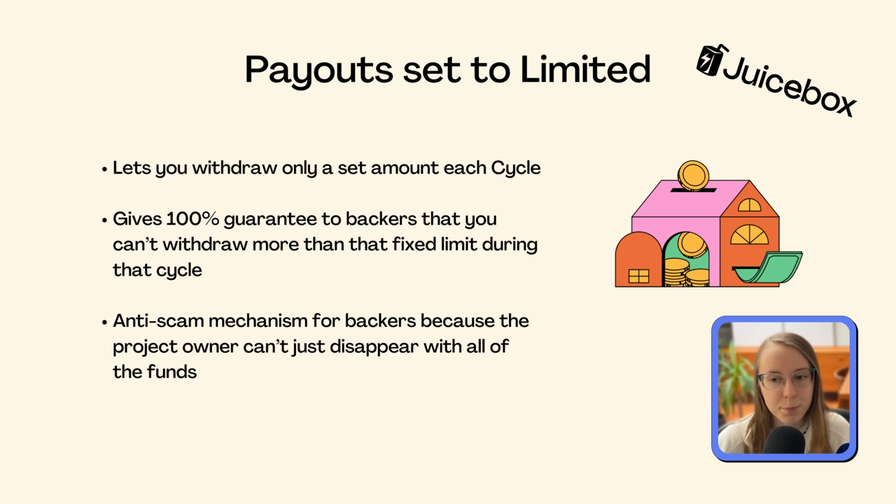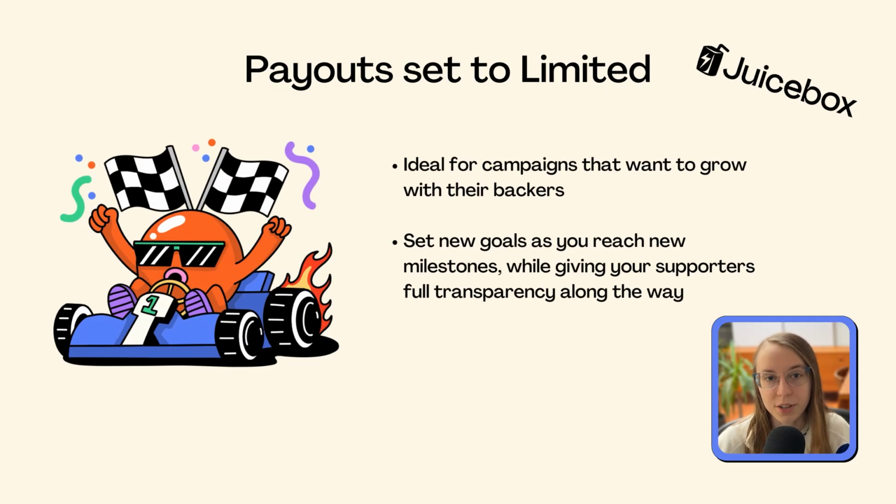You can think of limited payouts as an anti-scam mechanism for backers because the project owner can't take all the funds and disappear. You know how much they can withdraw each cycle. Limited payouts are a great option for campaigns that want to grow with their backers. You can set new goals as you reach new milestones while giving your supporters full transparency along the way.